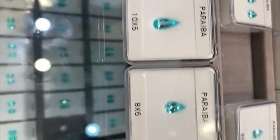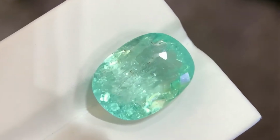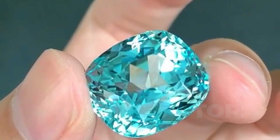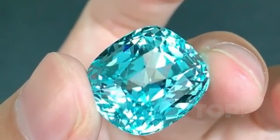Paraíba tourmaline is a stone that rewrote expectations of color, chemistry, and rarity. Unlike most gems, it doesn't rely on fire or facetting. Its power lies within. It is not just a jewel, but a surge of color embedded in stone.